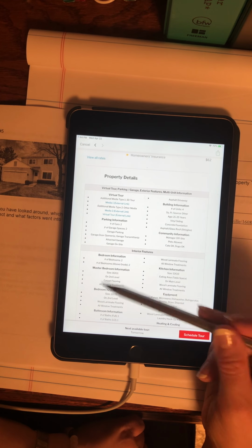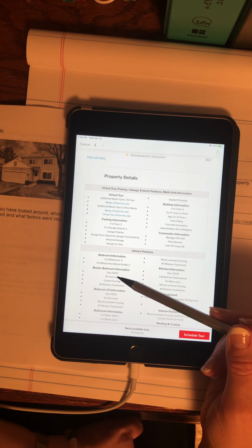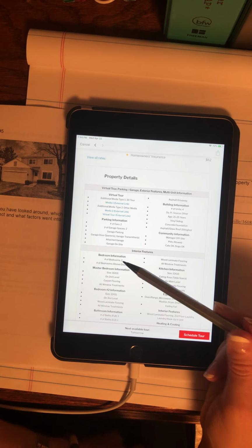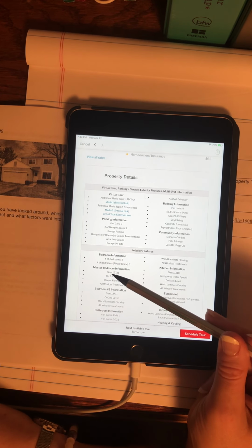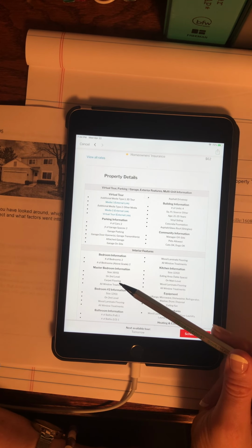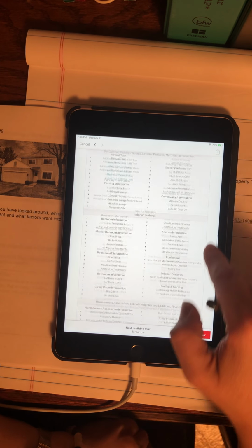All right. Bedroom information. It tells you what floor it's on, so second level, and the number of bedrooms above grade, 2 of them. There are only 2 bedrooms, so that means that both of them are above the first floor. Tells you the size. This is 16 feet by 11 feet. Tells you what kind of flooring. So carpet flooring. The second bedroom has wood laminate flooring.